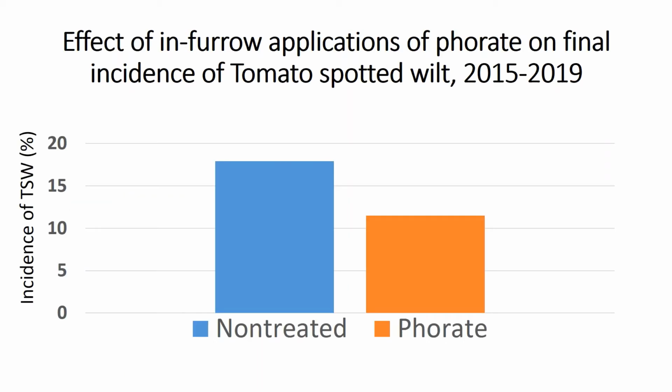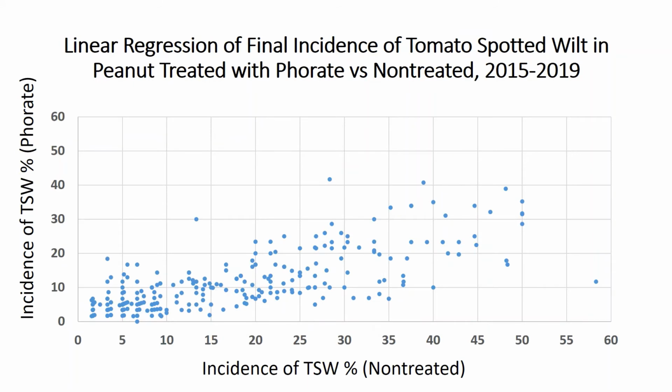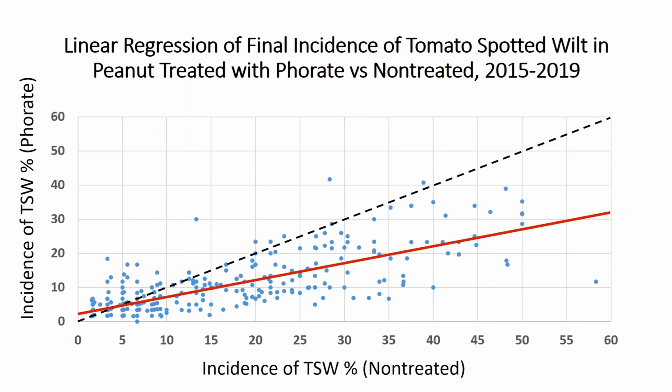Across all trials, final incidence of spotted wilt averaged 17.9% in the non-treated plots and 11.5% in plots treated with Phorate. This was highly significant. Looking at the relationship between treated and non-treated plots, the dashed line shows the expected relationship if the two treatments are similar. The red line shows the observed relationship, where incidence in the treated plots in most cases is well below the predicted dotted line.